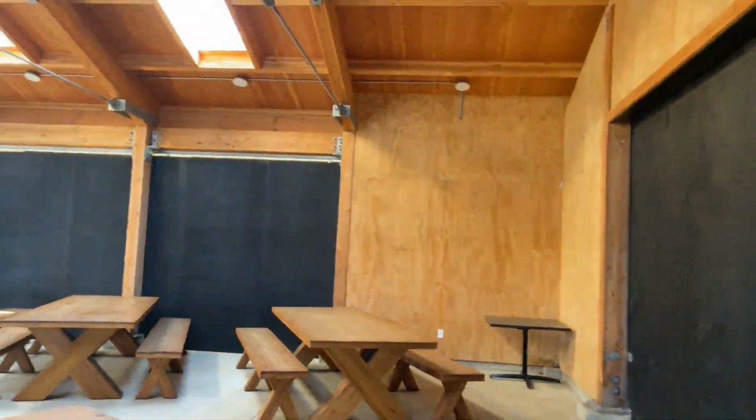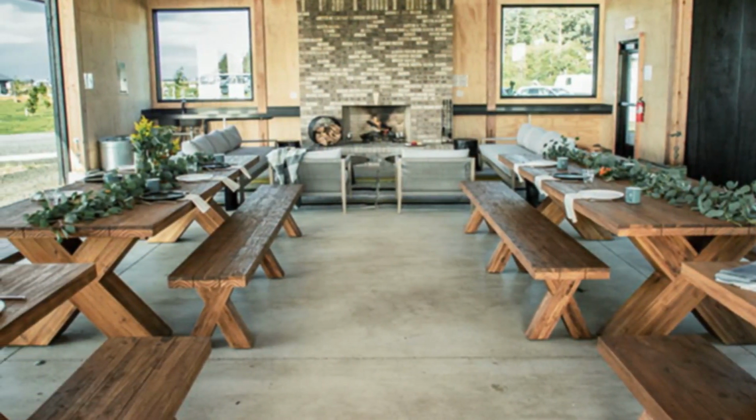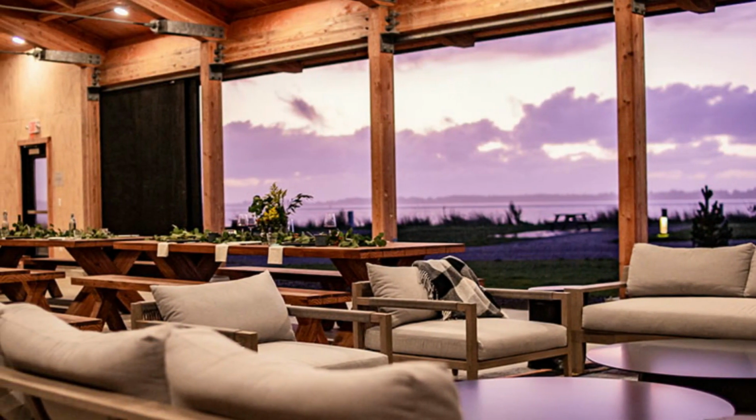The event space is the perfect place for your special day. The 1,800 square foot pavilion can be easily converted to an open air venue by simply opening the garage style doors.